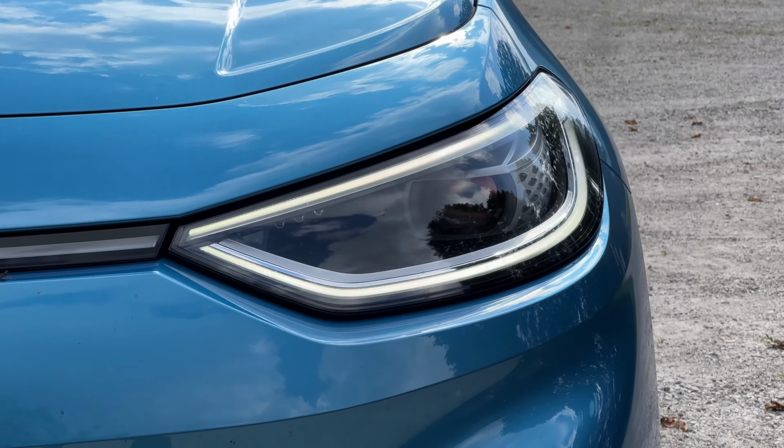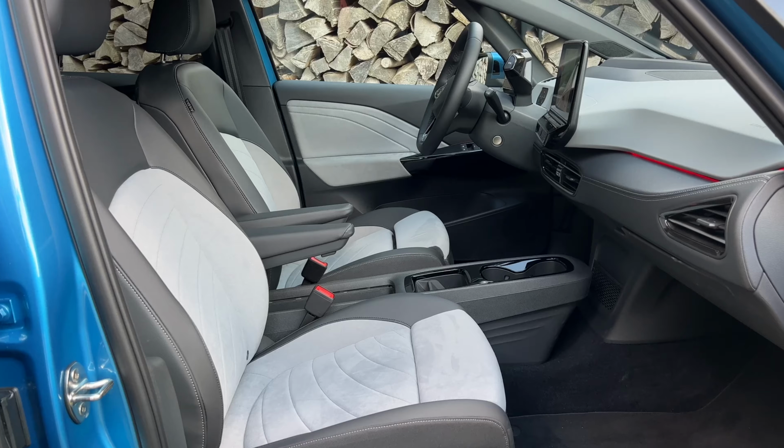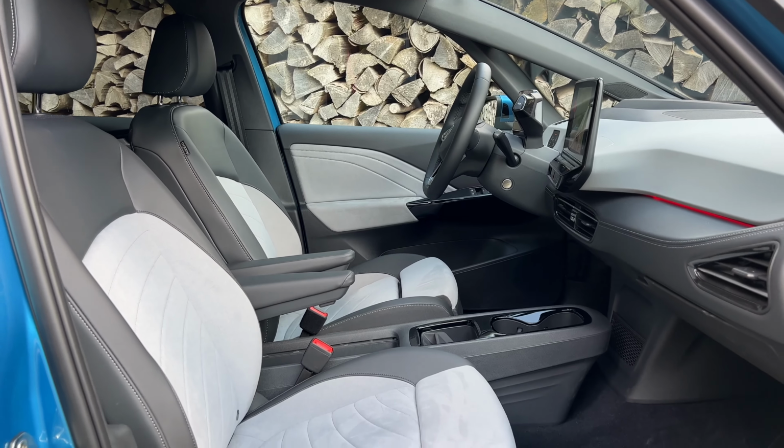You're going to expect LED lighting on the outside, big alloy wheels, a 12-inch touchscreen media system, Apple CarPlay, Android Auto, some nice materials on the inside as well. And well, yeah, it's going to be pretty competitive, I reckon. But hey, tell me what price it should be. I'd love to hear your thoughts.